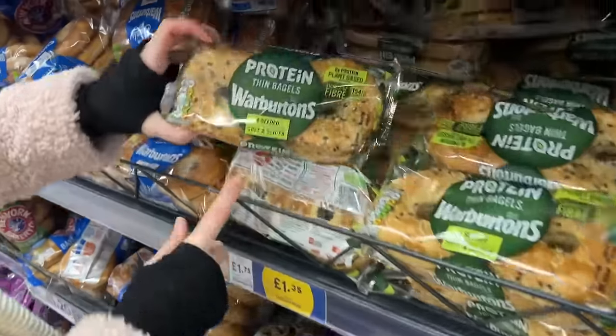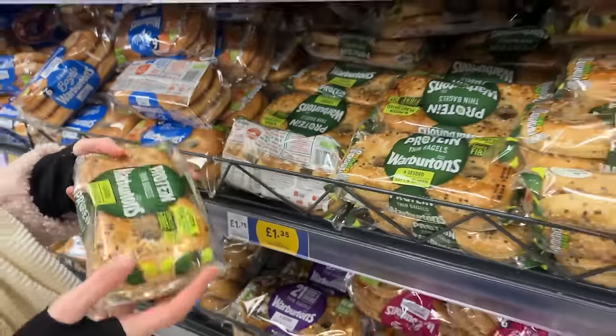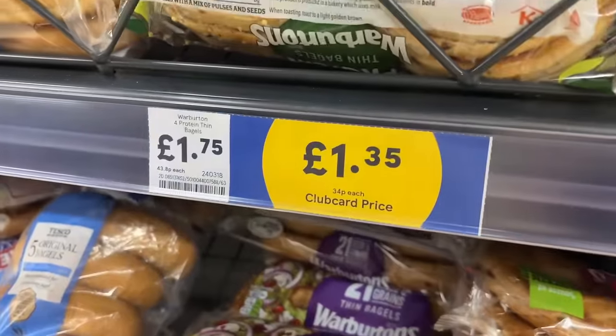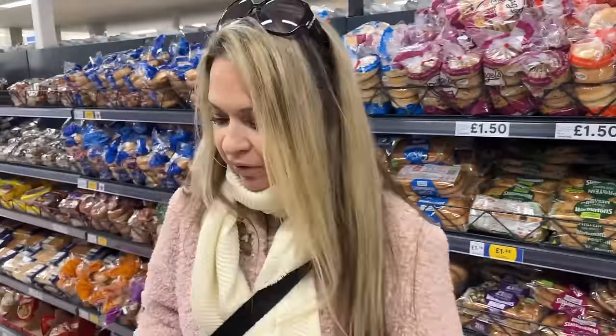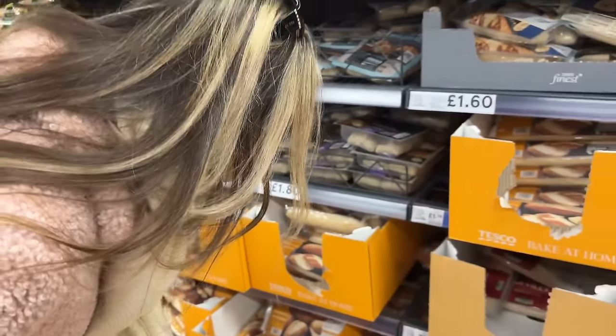Have you found some more bready goodness? I found some, like, the thin bagels, JoJo. These are £1.35, normally £1.75, 40p off. Have some of that. Yeah, let's try them. I've not tried these before. Are you just trying to find a label?